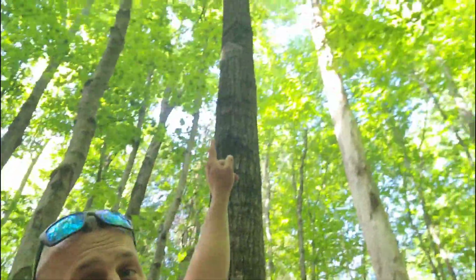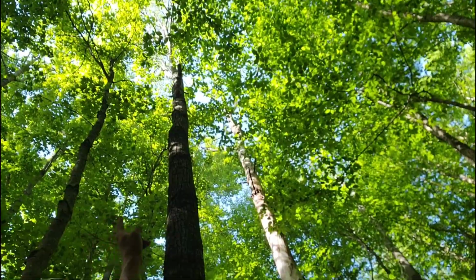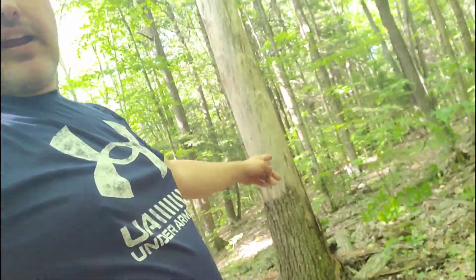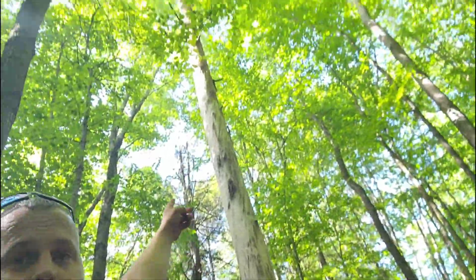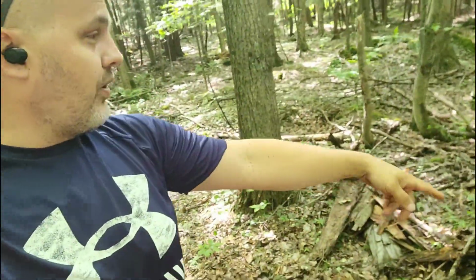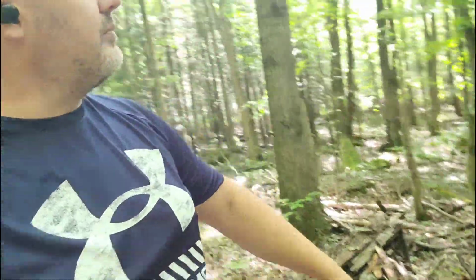This one's still alive, but when you go all the way to the top, because that thing's about 80 feet, 85 feet, it's starting to die at the top. That means if you're not going to use this tree, if you're not going to get it down now, it's going to fall eventually. The one next to it, however, is already dying. You can see all the bark all the way up, gone. All the limbs. This is part of the bark, and I just cleaned up all the limbs.